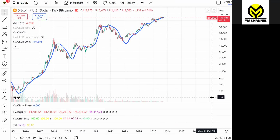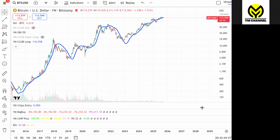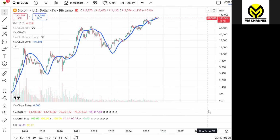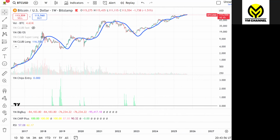But why I say this month maybe we'll have some troubles with Bitcoin. So I want to show you something here. Let me see. Fund entry.